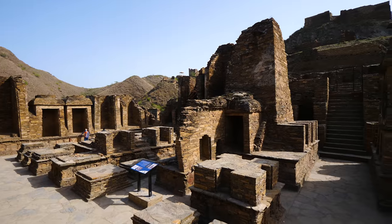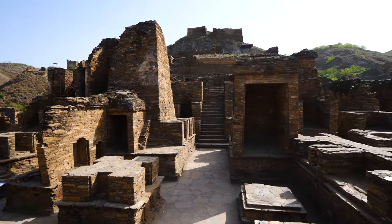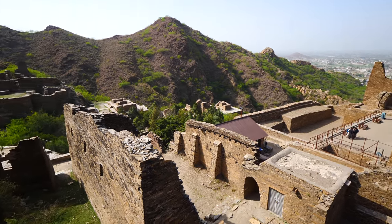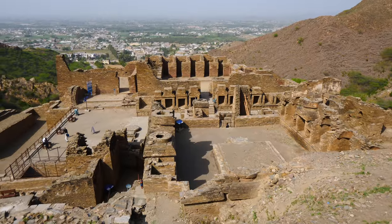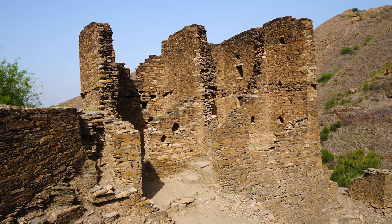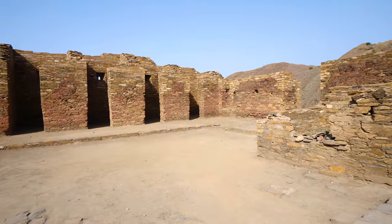And this monastery is a must. You have to visit when you come over here to Mardan. It is 3,000 years old. It's a huge complex. Take your time if you want. We did it in roughly under 1 hour. We saw just the main parts of the structure. Everything's very similar, but just more rooms, more views.